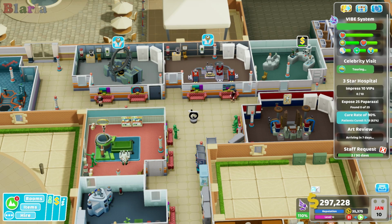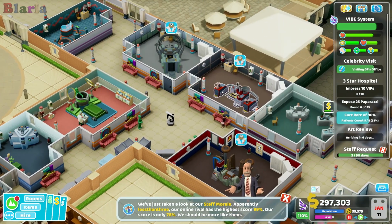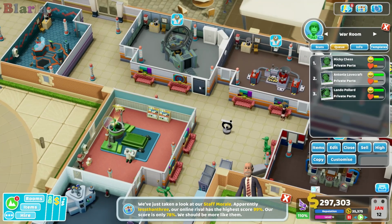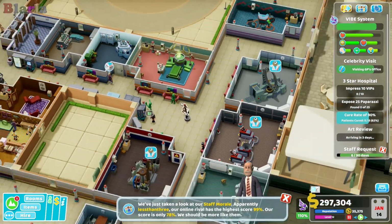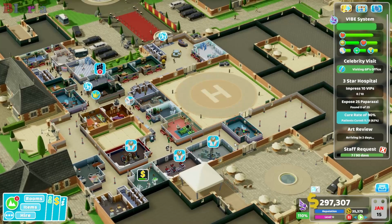We will get Gary here trained up. But I'm not going to worry about these queues because it has been exceptionally busy here. He will absolutely catch up on this. And it will be absolutely no problem at all. But there we are. We've done it. Star level 2. So we can move on to star 3.